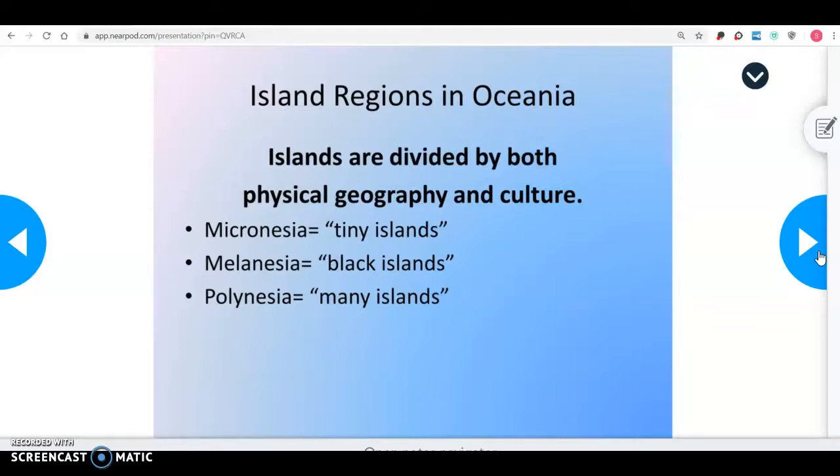So there is a category of islands in Oceania. There are 3 types of islands. You have Micronesia, which means tiny islands, Melanesia, which means black islands, and then Polynesia means many islands.